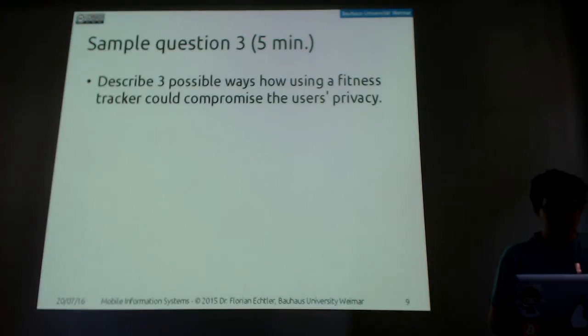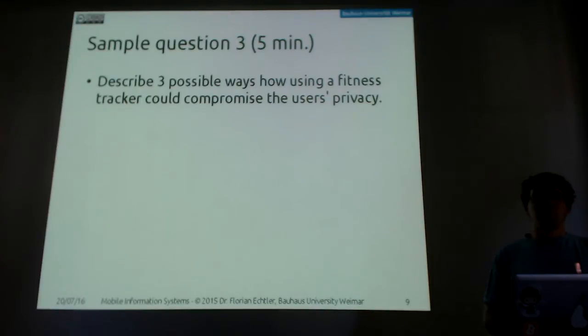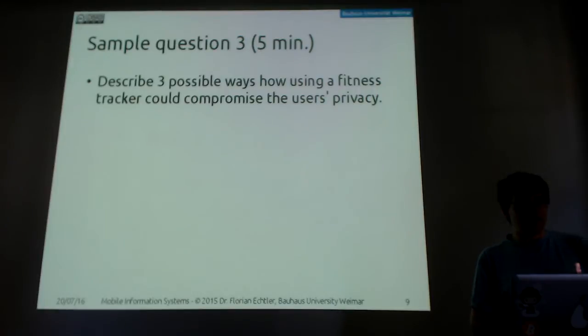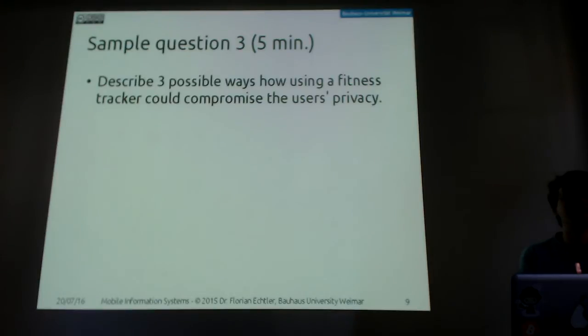So that's again one for you to think about for a few minutes. So we talked about fitness trackers, for example, and smartwatches. We talked about privacy. So now let's combine the two. How could a fitness tracker I'm wearing every day be used to compromise my privacy? Think of a few examples how that might happen. And I think, yeah, we can take 5 minutes again for that.